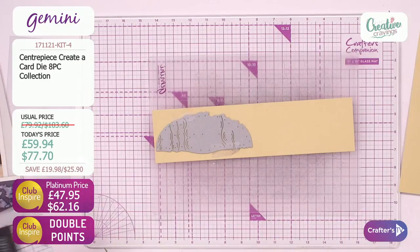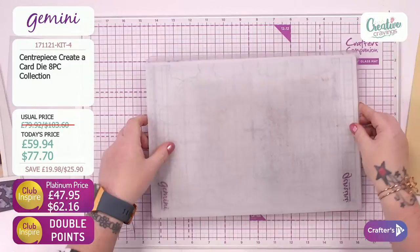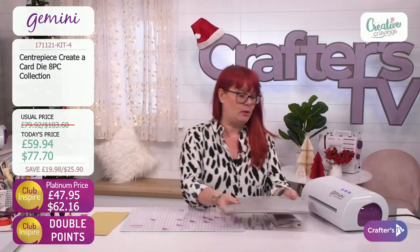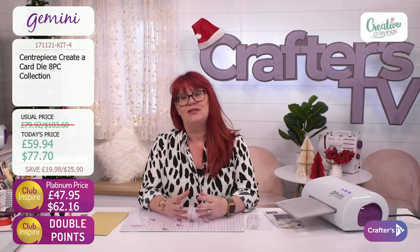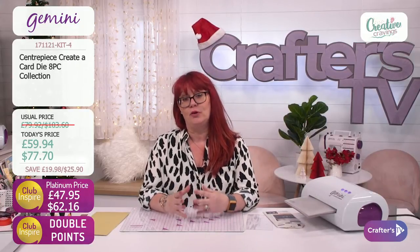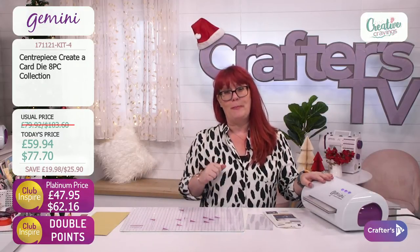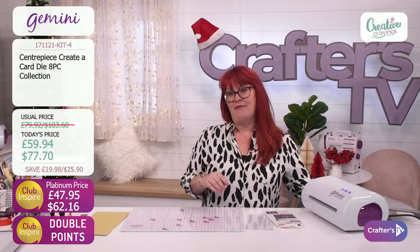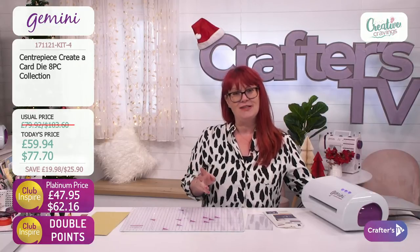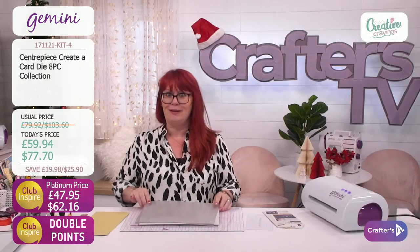These dies will go all the way down to your mini. So depending on what size of card you are cutting into, you can run it through the mini, midi, junior, this one, or the big beast, the Gemini Pro, which I got to have a play with this week. And oh my God, all you who have got it, you're so lucky. And all you who haven't got it, you really need it.